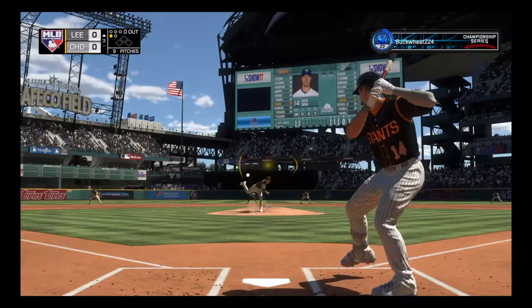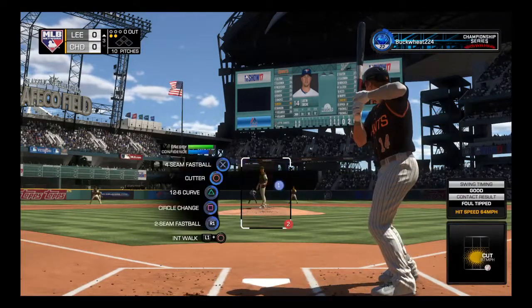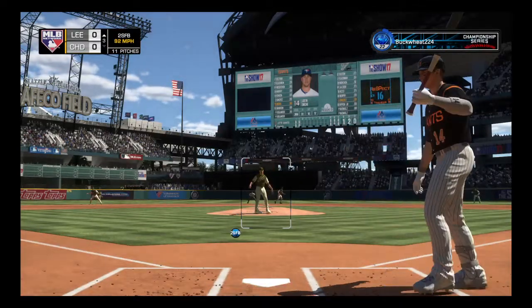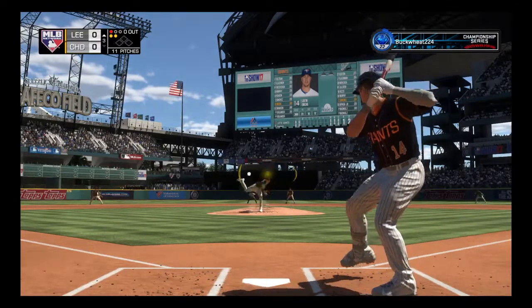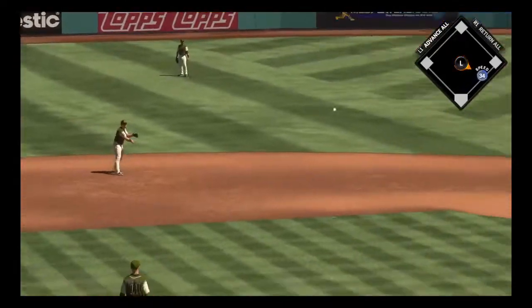0-1 count. Here's the pitch. Chopped foul at the plate here, and it's 0-2. Can't get him to chase. It's 1-2. Wow, that's a tough pitch to take. 0-2 fastball just off the corner, and I mean just off the corner.